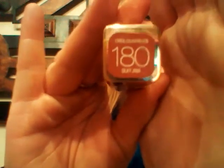My favorite product from L'Oreal is probably my favorite everyday lipstick color. This is the Colour Riche number 180 in Silky Java. I'd say this is my favorite everyday nude taupey type lip. And I think this is a shade that's going to be flattering on a lot of different skin tones.